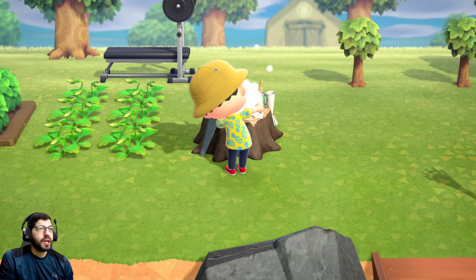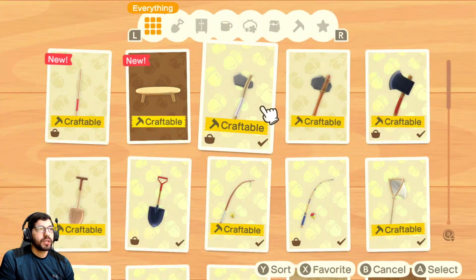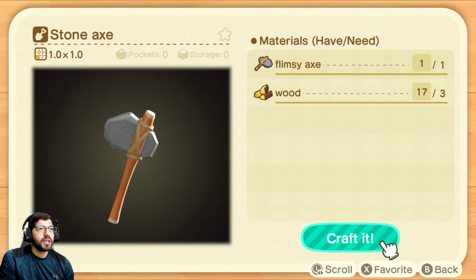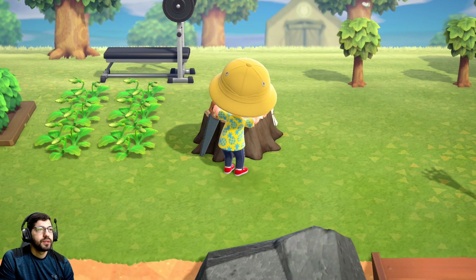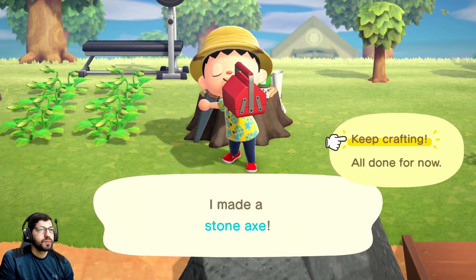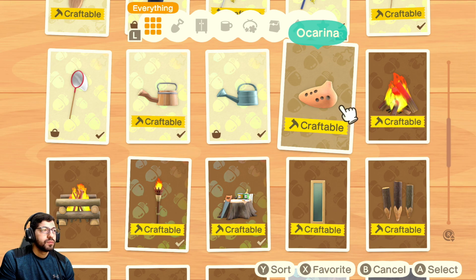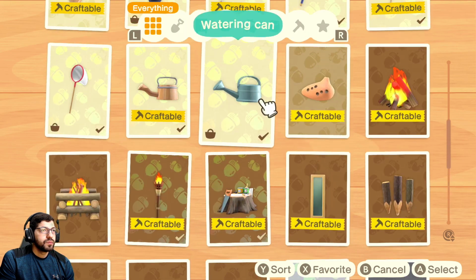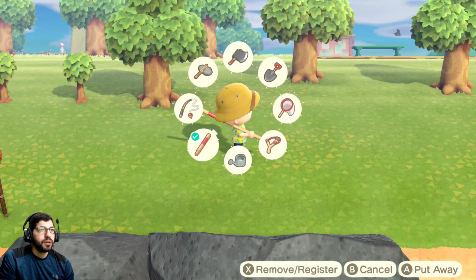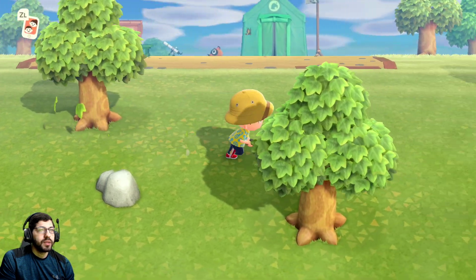We'll craft this flimsy axe and then make it into a stone axe. We don't want to use a regular axe because then we will destroy the tree. We need to maintain our resources. Alright, now that we have that, we go back on the hunt for... Did I hit that tree already? Yeah, probably hit all the trees here.